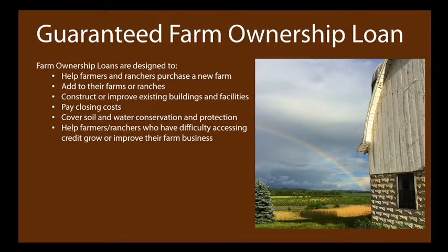And it's important to note that these cannot be used to refinance property that you already own. So if you already own a farm, you won't be able to use this loan to refinance it. But if you're interested in buying that hayfield over at the neighbors that's going up for sale this year, then this might be an option for you.